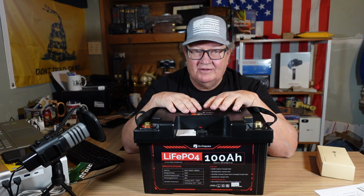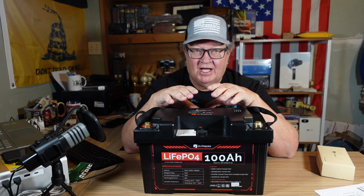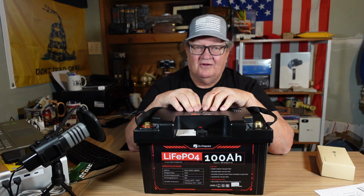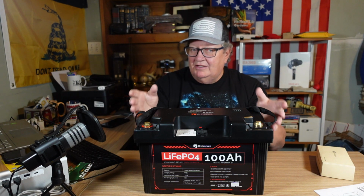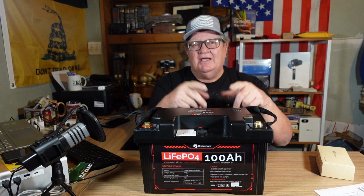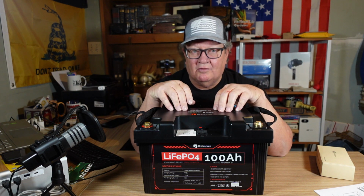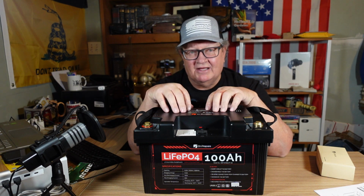12 volt, 100 amp hour, deep cycle lithium iron phosphate battery. Out at my off-grid cabin in the power shed, I have 6 12 volt, 115 amp hour deep cycle batteries. Those are flooded lead acid batteries. What's the difference? Well, these batteries have a nominal voltage of 12.8 volts. If you take the volts times the amps, that gives you watts. Volts times amps equals watts. Always has. In any chemistry. So 12.8 times the 100 amp hours, you got 1280 watt hours. Those batteries out there, 12.8 volts times 115 amp hours, gives you like 1470.